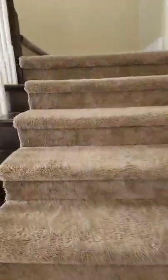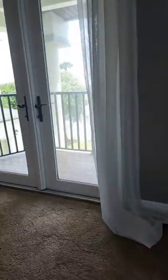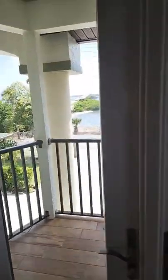So we're going to go up the stairs, but I want to point something out. Look how nice these stairs are with the carpet on top, but you still have the wood below. It makes going up the stairs so much softer on your knees if you're getting older like me. And also I feel like I'm not going to fall down the stairs, which I have done on video. Some of you probably remember that.